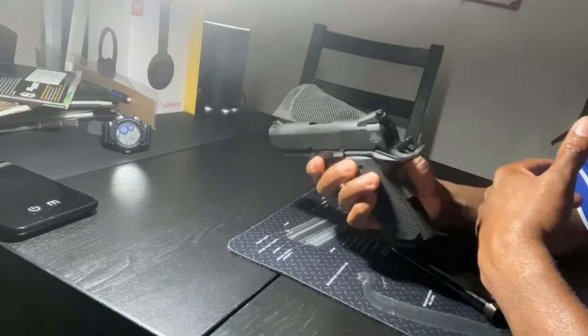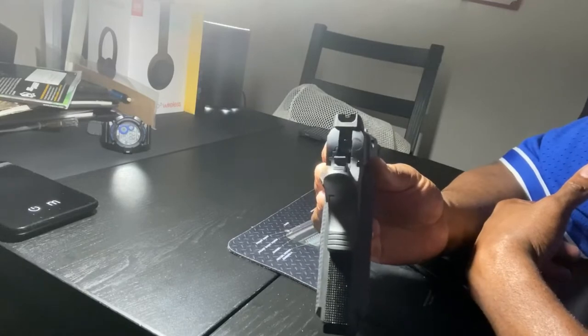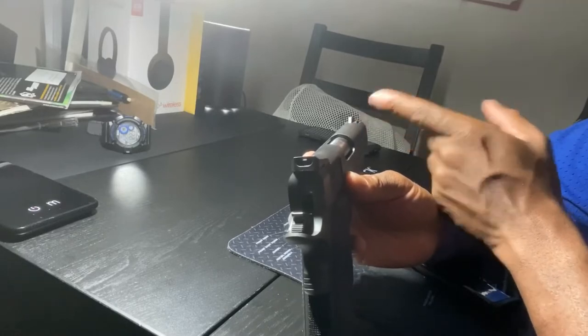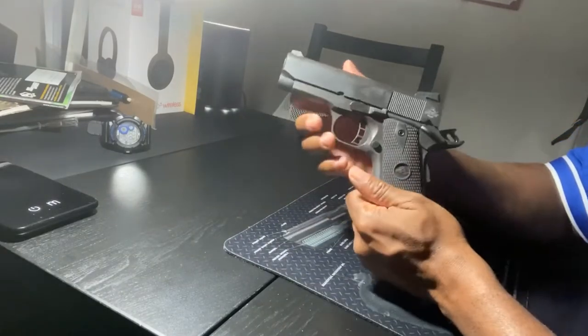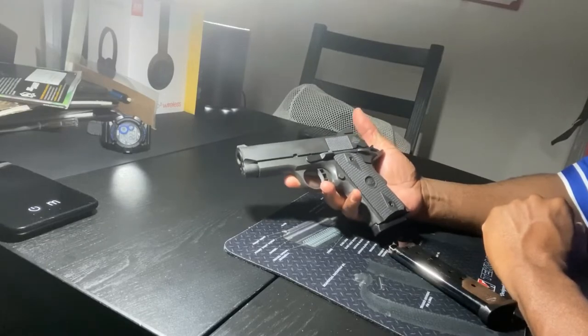And this particular model also has tactical sights, blacked out rear sight, front dovetail type sight. So sights are blacked out. Pretty decent sights. I like them. Overall, great gun.